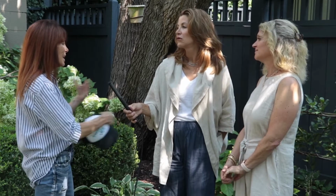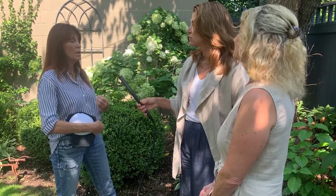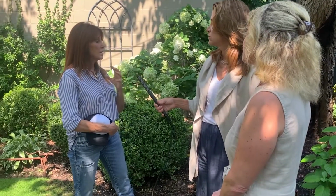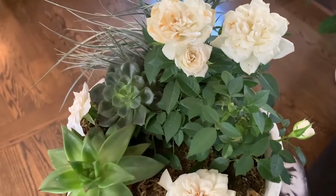And so we have a connection to nature that we don't even realize. And when I can save a plant for a client or not a client, it is so gratifying that I can't even explain how good it makes both of us feel when the plant's okay.